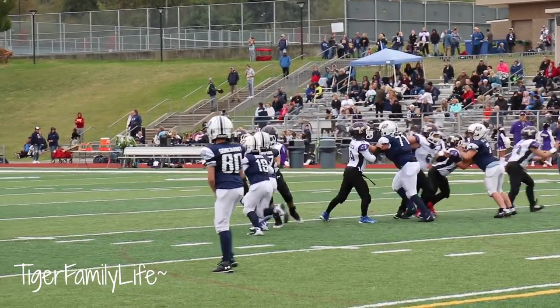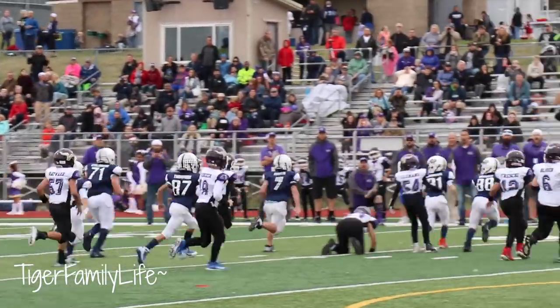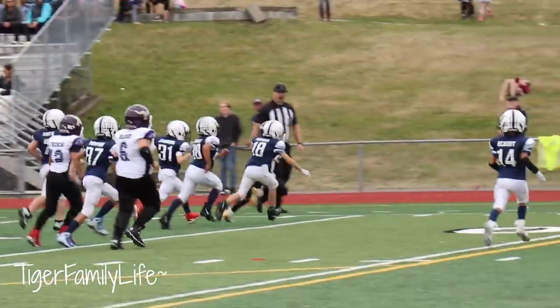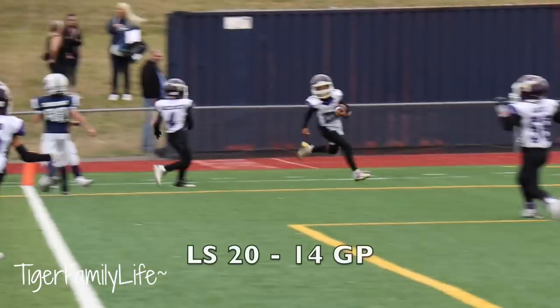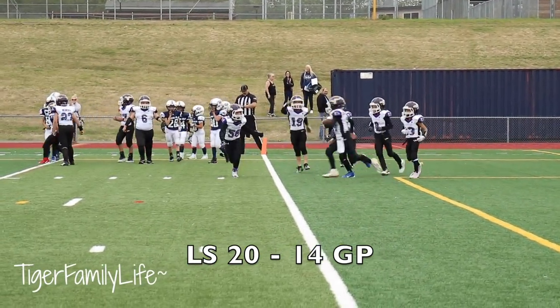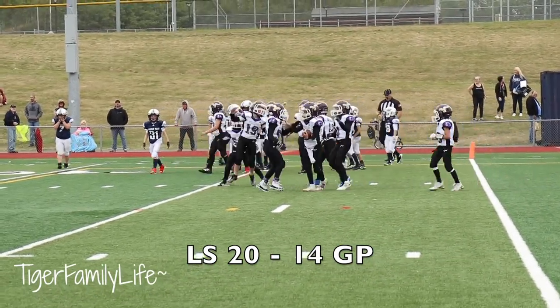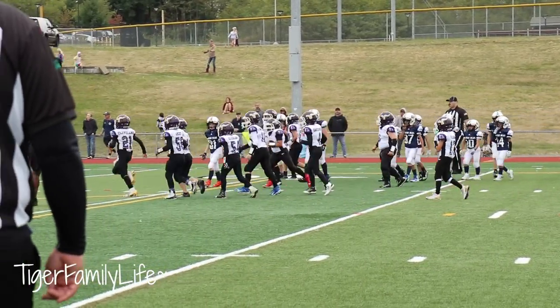Second down, snaps. He's looking to throw, he's getting pressure. He's running, going around the corner. Oh, he better get him. Oh no, he walks in for the touchdown. Oh my goodness. Lake Stevens take the lead, 22-14. And that does it. Lake Stevens purple wins on the last play of scrimmage.